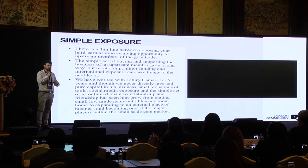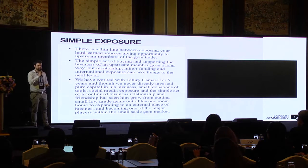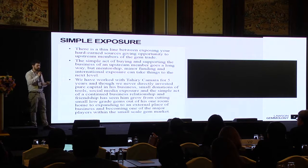By growing his business like this, it worked well for everyone. We didn't have much fear of giving away the source, because we knew that the more he grew, the better he could supply us. He's now gone from supplying us with very small, low-grade stones to being able to source quite good material, all because he's been able to develop his business partially through us helping promote it.